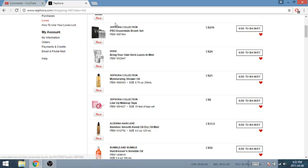So I have to be very careful as to how I'm spending my money this sale. I'm not going to buy this, but I really want to show you guys because this does seem like an awesome deal. This is the Sephora Collection Pro Essentials brush set. So $219, and it looks like you get about maybe 12 brushes or so. It seems like a great deal because Sephora Collection brushes are awesome. They are great quality, they hold up really well, and they work really well. So if you're looking for new brushes, I just thought I'd mention that.